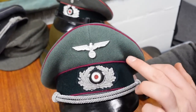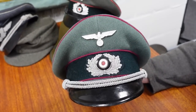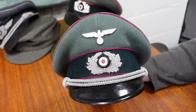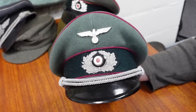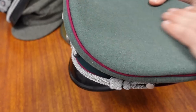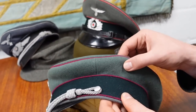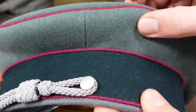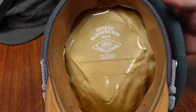It is, as you can see, a maroon or purple piped visor for Nebelwerfer troops. Smoke troops, translated in English. It still has a beautiful saddle shape. No damages. If you look here, this is a vulnerable area for mothing, but this is just perfect condition, and it has been lightly worn.